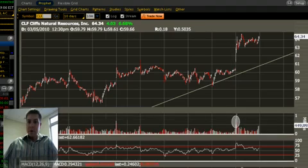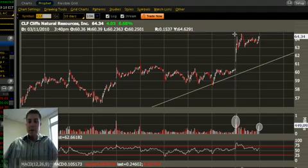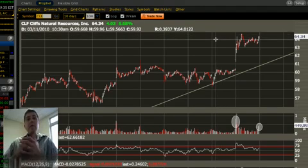We've got nice volume on the flagpole creation, and we've seen nice increasing volume into the close today as it ran to the upside. But I'd wait for a break above 64.50 on continually strong volume, and I think you have a really good opportunity for another 3.5 points to the upside, which would be a beauty.